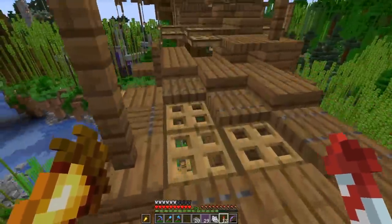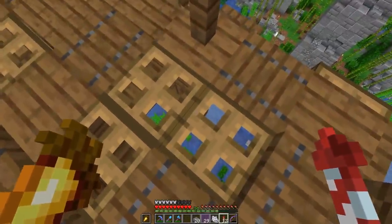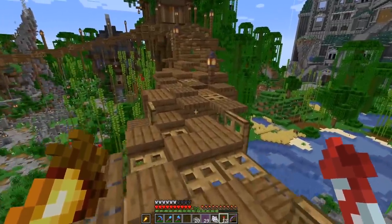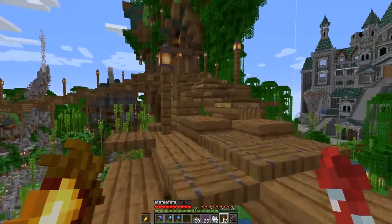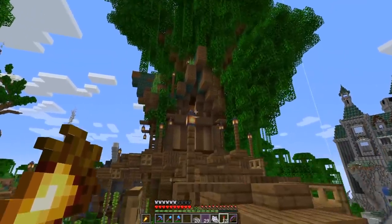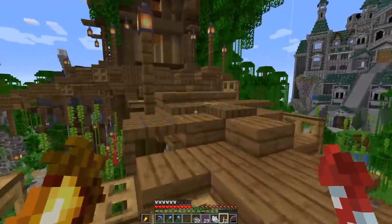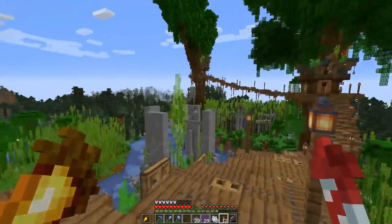And the fun part about them is that you can see down into the water through the oak trapdoor. So that gives it just a little bit of danger feeling as you're walking across here. But you'll also notice we have our trees poking in and out of the foliage there. And this whole system connects.